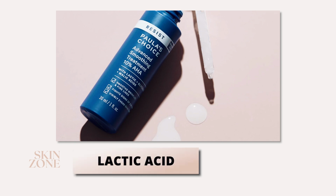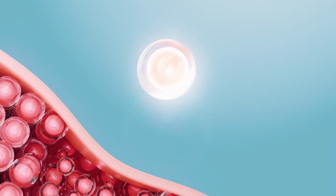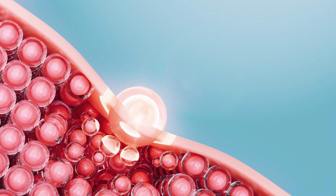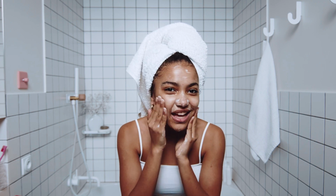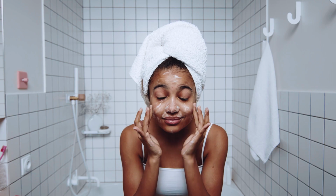Now, finally, lactic acid. Lactic acid is an alpha hydroxy acid, which is a water-soluble chemical exfoliant that works on the skin like a Pac-Man effect to exfoliate and remove dead skin cells. Regular exfoliation will help with superficial pigmentation located within the epidermis, that top layer of the skin, and also help your other ingredients absorb deeper within the skin.